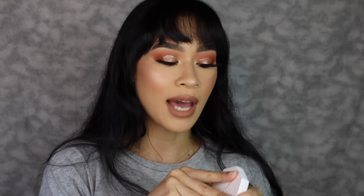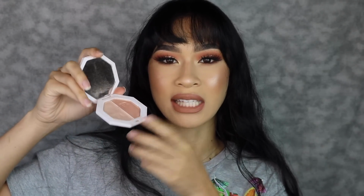But what I do recommend from her line is the Mean Money and Hustla Baby highlight. This one is so pretty. It has this really nice rose gold sheen, and I'm typically not the type of person to like rose gold, but this is so pretty. It's really reflective, especially the Hustla Baby side. The Mean Money is a more matte highlight, and I know a lot of people don't use that, but I do. I love it for the inner corner of my nose when I want to look a little bit more natural, a little bit more subdued. On those days, it looks really, really pretty.